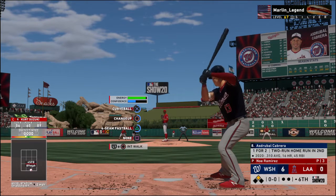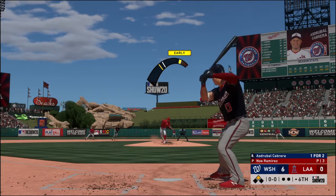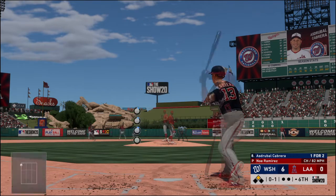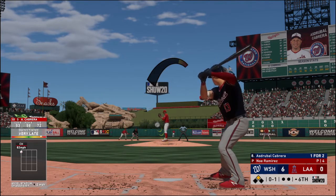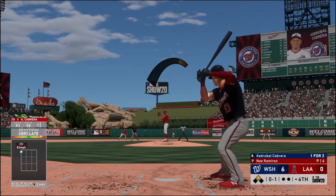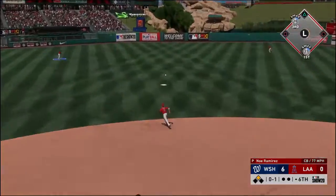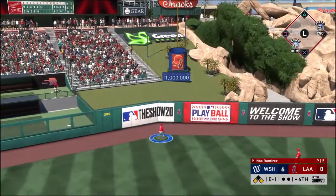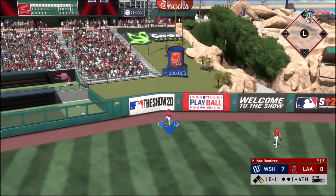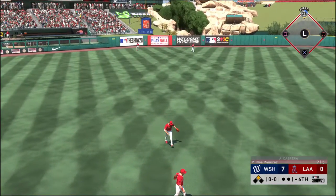Up next for Washington, the first baseman, Asdrubal Cabrera. So now to the plate, Asdrubal Cabrera, as he pops the first pitch foul behind the plate. Oh and one, here it comes. There's a drive out to left center field. He's in at second safely, as a run will score on the play as well.